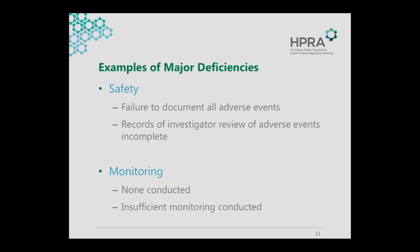Obviously, subjects should never be randomised to treatment prior to the IMB approval, which should say HPRA, sorry. Our name changed last July. Only a protocol deviation.